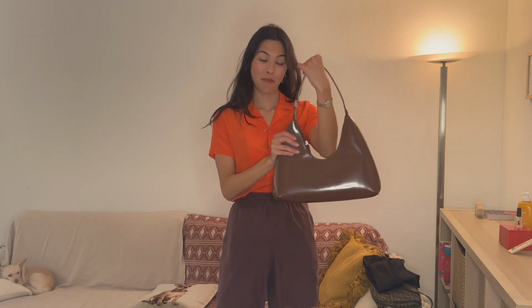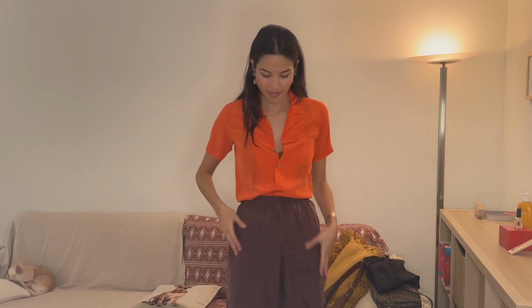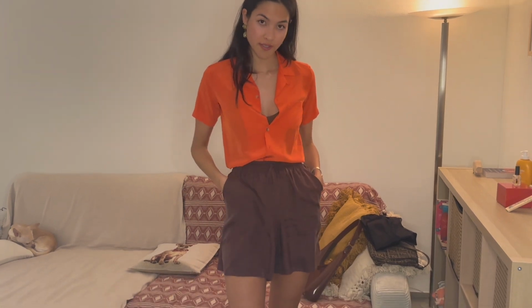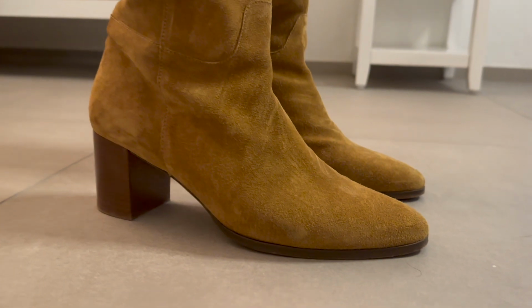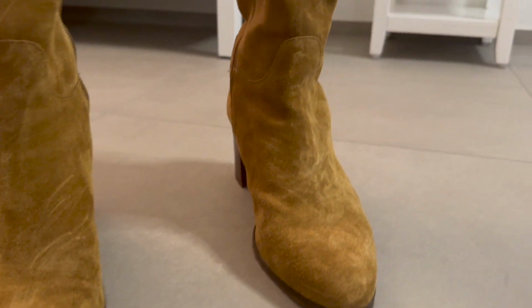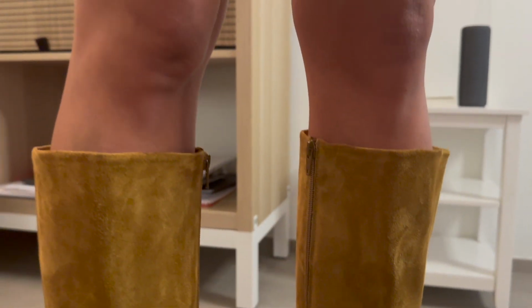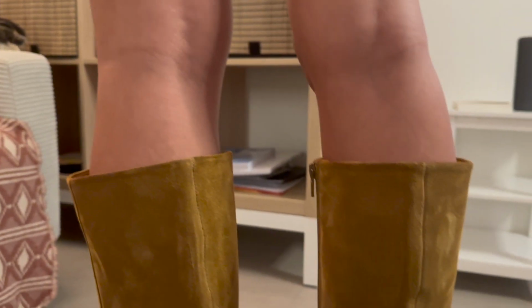Here we have the Ciao, Lucia silk shirt, and I've styled it with the same bag, the By Far bag, as before with the green shirt. I just think brown goes with pretty much everything, and no surprise, brown silk shorts. These are from Paros, an Italian brand, and these Cezanne suede boots in a beige camel color. I love that they hit below the knee. I actually think that's a very flattering silhouette for people who like their knees and like to elongate their legs that way.